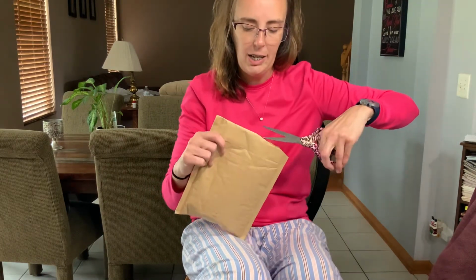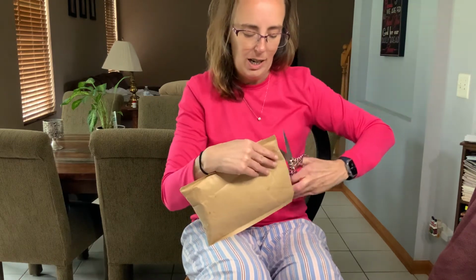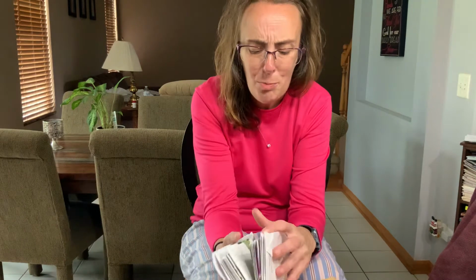Guys, it felt so good to order seeds. Oddly enough, I just haven't been myself. I haven't been that fun little spunky go-getter. I've just been dealing with a lot of stuff, and ordering these seeds made me happy. But it just reminded me that it's okay.